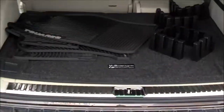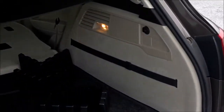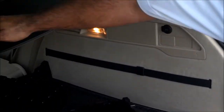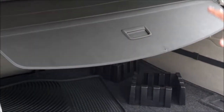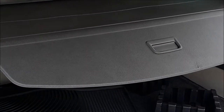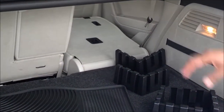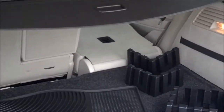Several different cargo pick points where you can attach bungee cords or straps or ropes, whichever you need to secure your cargo while you're cruising down the road. It has a cover here that you can attach to keep your valuables or your cargo out of sight. It'll also keep the sun and any rays off of it, and it's adjustable. You can put it back here or line it up top just like so, or you can remove the whole piece altogether. The seats lay down nice and flat.